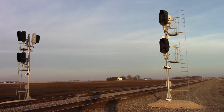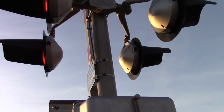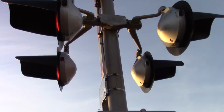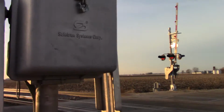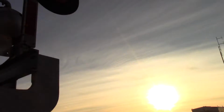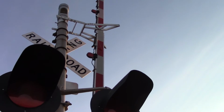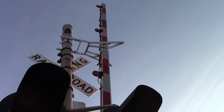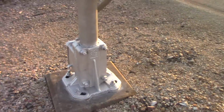See, we got newer wayside signals here. I'll get to those in a minute. Side viewed lights with a Safetran bracket. Got a somewhat newer Safetran gate mechanism. Back view of the lights. Gate here is a newer striping with 4-inch RECO, presumably LEDs. So the back of the base has got WRRS on it.